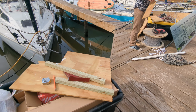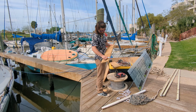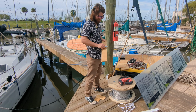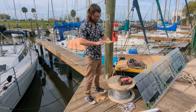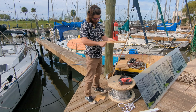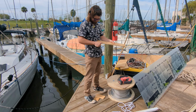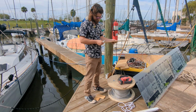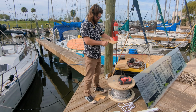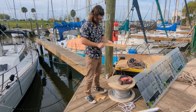Right now we're getting stuff together and cut out to make some shelves and a little bit of a cabinet space in the bathroom. It's a bathroom speed build. We're running out of time to get this boat on the road, get this boat on the ocean, but we want to utilize some of the space in there where nothing's happening, and use it for some storage and hopefully have a working shower in there before we go as well.